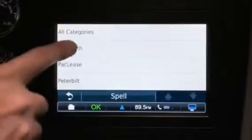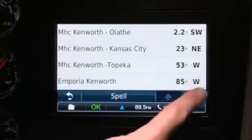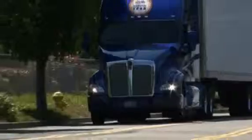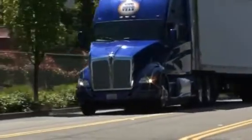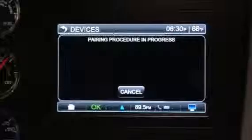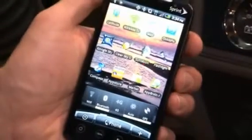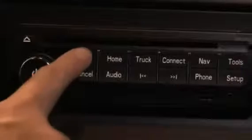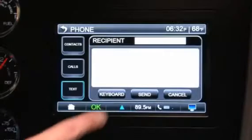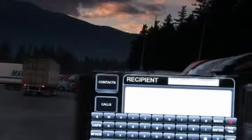Once on the road, if a driver needs parts or service, the system includes directions to the nearest Kenworth dealer. If the driver needs to call the dealer, or anyone else for that matter, the Nav Plus phone functions make it easy. In addition to voice activation, the Bluetooth system can connect with the driver's compatible phone to import contacts and allow hands-free operation. Drivers can also send text messages using the on-screen keyboard once parked.